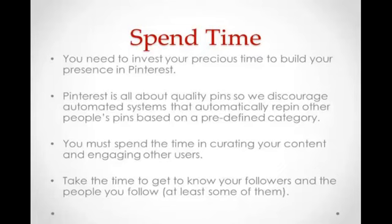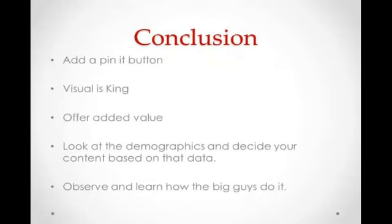Engaging other users by liking their pins, writing comments, and repinning would make you look and feel like a human from your audience's perspective. Nothing screams corporate automation more than just repinning content without any other activities. As a final word on this chapter, here is a summary on how you could make Pinterest work for you. Add a Pin It button. Make it easy for your viewers to share your content by adding a Pin It button on your website.